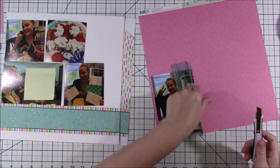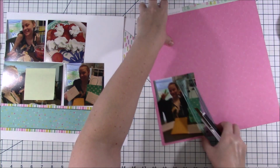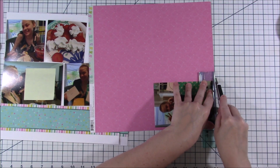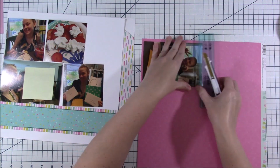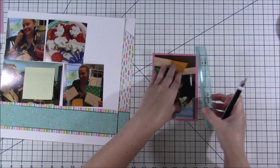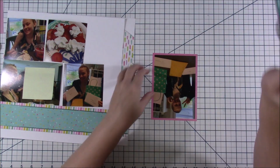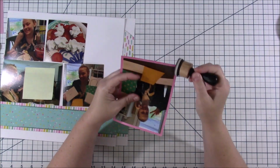So I decided I have other pictures with her in front of the cake. She wanted angel food cake for her birthday this year. And so I had other pictures of her right before she blew out the candles and stuff like that. I decided those two other ones, I have them. If I want to scrap them separately, I can. If I want to add them in here some other way, I can.